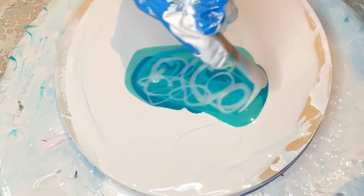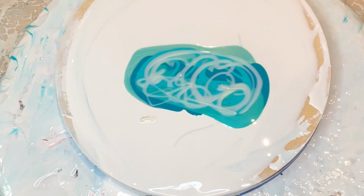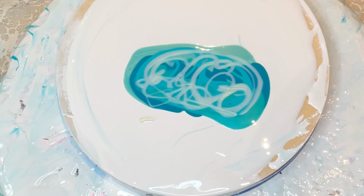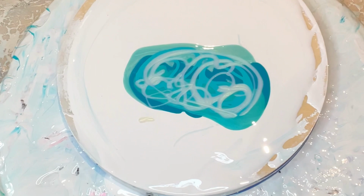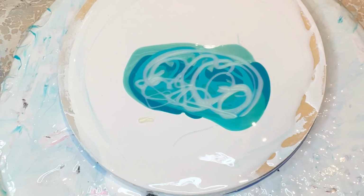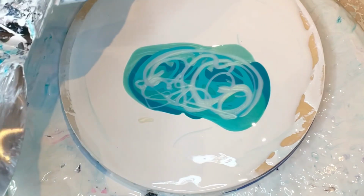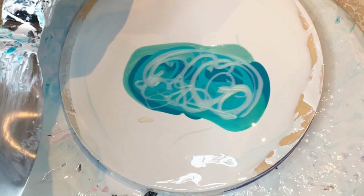So I'm going to do the same thing. I'm going to load my palette knife with my cell activator. Make sure it's clean. No, I just made it dirty. One sec. I'm going to load with the cell activator and then the turquoise. Wait, I see paint. You don't want any of that paint there. Okay.